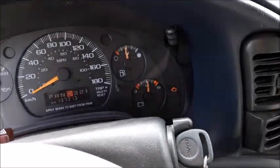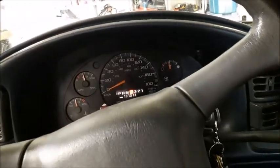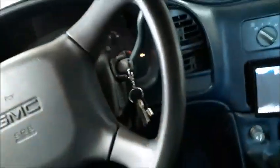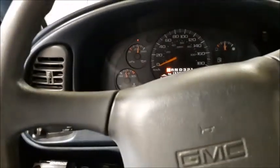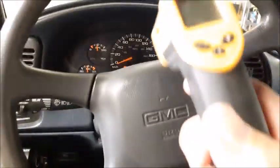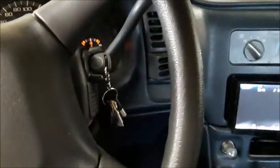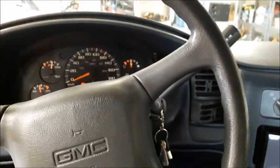She threw a code. Bet you $10 it says that's an oxygen sensor. I'm gonna get my OBD2 Bluetooth sensor, plug it in, and see what that is. It's driving the snare out of it a little harder than normal. Excellent. I'm gonna do my test on the catalytic converter first. The heat gun, see if it's hotter on the output than it is on the input.